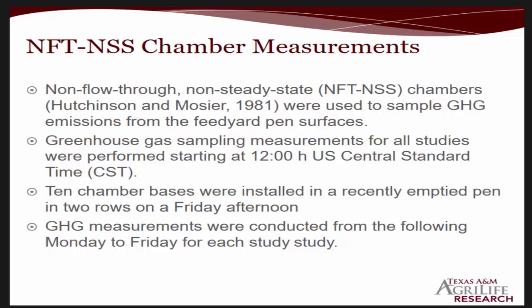You can't take these measurements while animals are there. They're going to be all over you. They're going to be trying to eat your equipment, or they're going to injure themselves on the equipment. So it's a compromise in that it's not truly the conditions with the animals there, but you can't have the animals there. And we ran it for a week, which is about as long as you could get a feed yard to give you an empty pen.